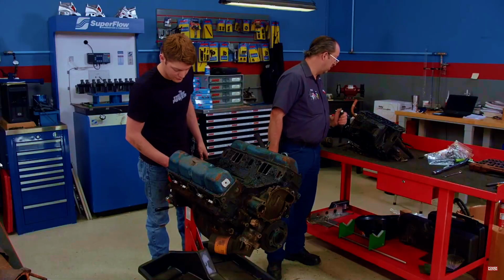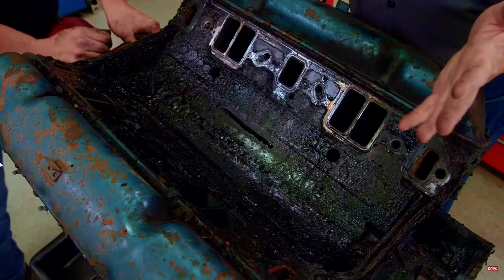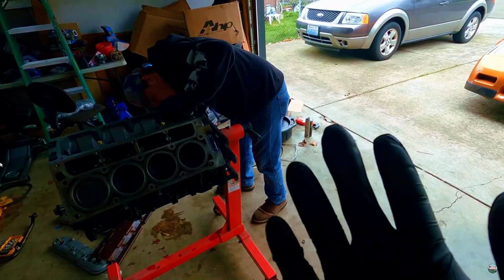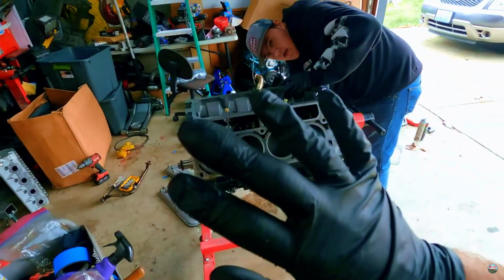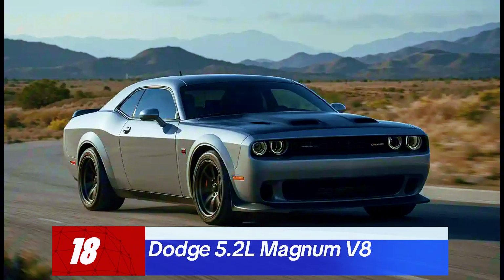Due to its lack of power, the 3.5 LV6 was quickly replaced with new options. Speed enthusiasts were unforgiving. Everything expected of him turned into a lament. What did Dodge think about this fiasco? At number 18, Dodge 5.2L Magnum V8.